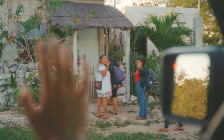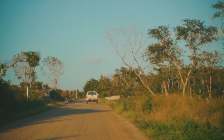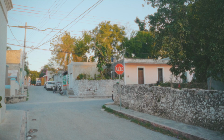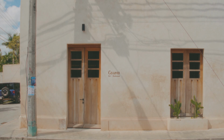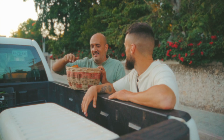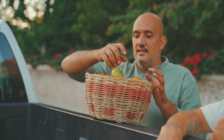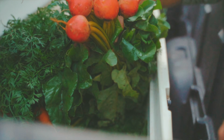Adiós, buenas noches. We were then welcomed back to a beautiful sunset in Espita town where Gonzalo had to deliver some freshly picked vegetables to the restaurant at Hotel Cedros where we were staying the night. From farm to restaurant in 2 hours. If you ask them how many they need. 4 kilos. 4 kilograms. You're going to do it by eye. Give them 3.5.